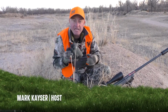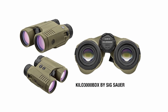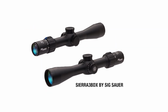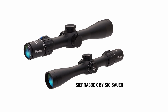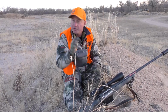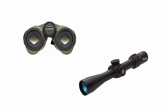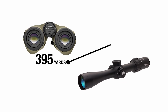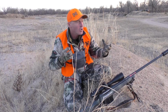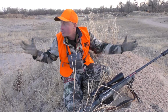Sig Sauer's BDX system, well, the binocular rangefinder, the Kilo 3000, pairs up with the Sierra 3 BDX rifle scope. And when you zap a range with your range-finding binocular, it can change the reticle automatically in the rifle scope. So that illuminated dot, if you zap 395, it changes right within the rifle scope to 395, and you got exact ranging. But what happens if you're in a situation where things are just fast and furious, like whitetail hunting in brush country, like right here where we're at?